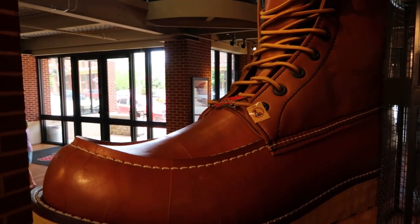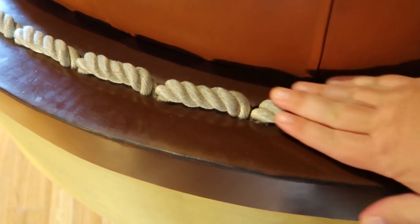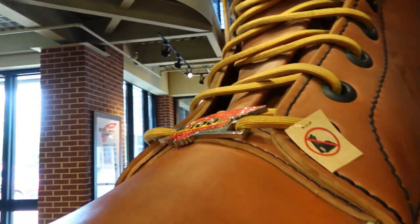We're gonna have to get a little closer of a look here. Look at this. Just the sole of the shoe comes almost all the way up to my knee. And then here's the threading next to my hand, just for that. And then let's get a look at these laces.